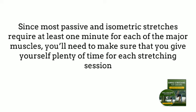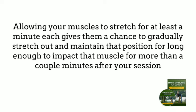Since most passive and isometric stretches require at least 1 minute for each of the major muscles, you'll need to make sure that you give yourself plenty of time for each stretching session. Allowing your muscles to stretch for at least a minute each gives them a chance to gradually stretch out and maintain that position for long enough to impact that muscle for more than a couple of minutes after your session.